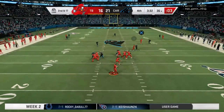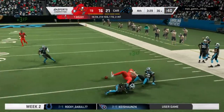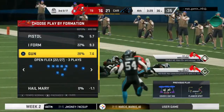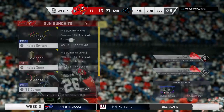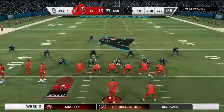Brady now to throw. And that is incomplete. A lot of force bearing down on him there. He could not hang on. It's third down. And it is true. You can draft the fastest. You can draft the most athletic guys. But if they don't know the art of positioning, sometimes it's all for naught. In this case, in the right spot, help force the incompletion.